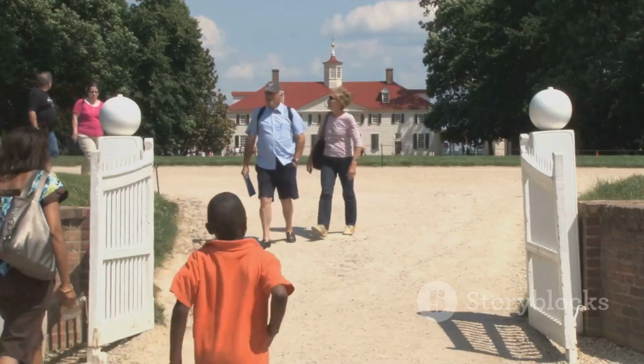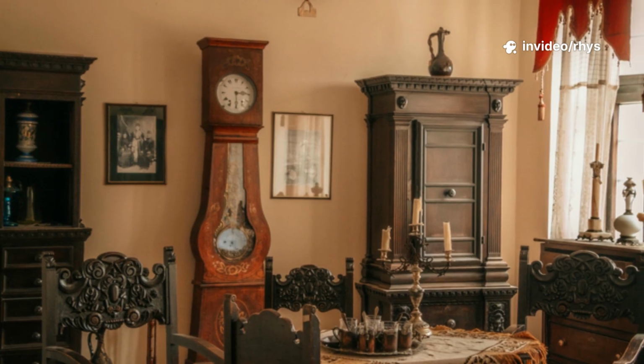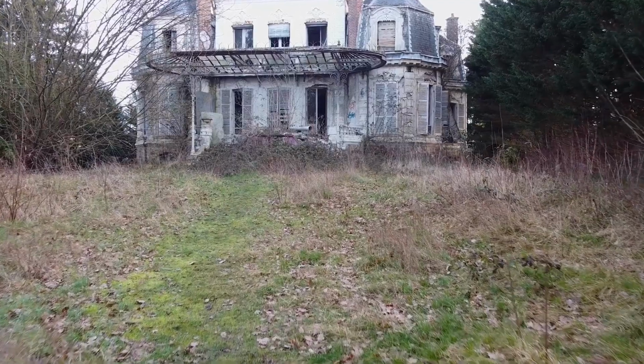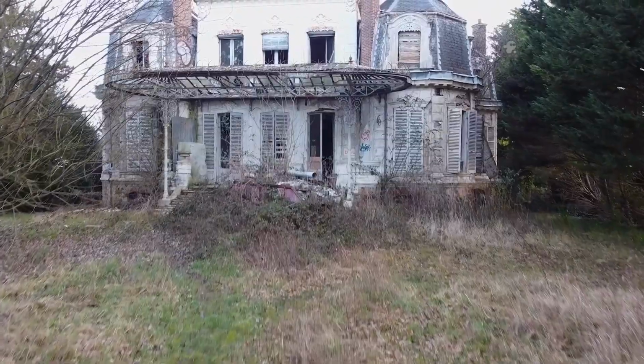Whether you believe in ghosts or not, Monte Cristo is a fascinating place to visit. It offers a unique look into Australian history, showing how life was lived in the countryside during the Victorian era. The restoration of the house is an incredible achievement and a testament to the Ryan family's passion and hard work.